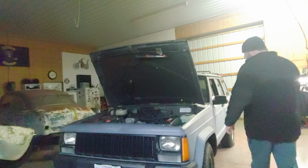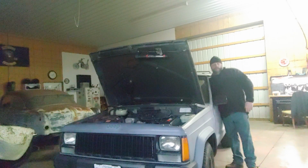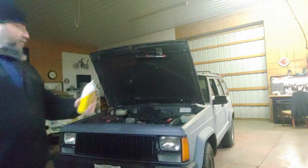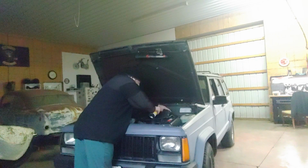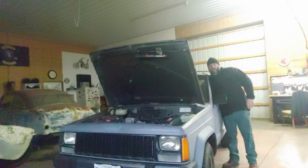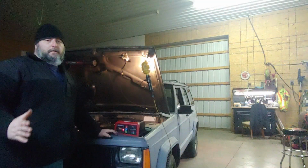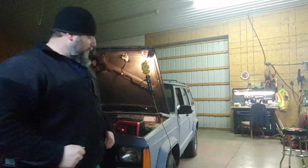All right, so I'm gonna crank it for you. You can see what it's doing. That's it, just cranking, right? So the first thing we're gonna do, give it a little fuel, a little breath of life. Shoot down the old throttle body here. Way more than enough. See what it does. I expected that to make it start. So I'm gonna check for spark. All right, so spark, right? Check for spark. Found something disconnected. I think we're gonna get it.